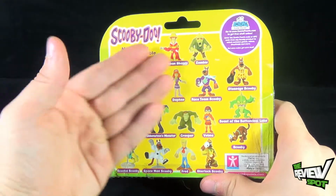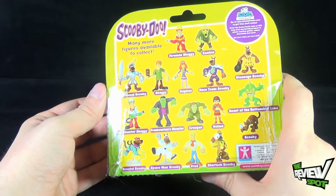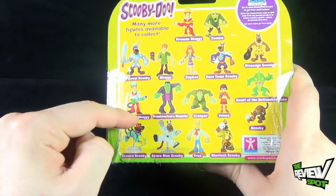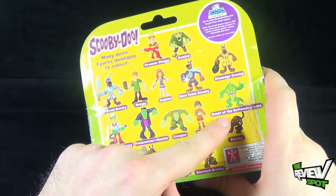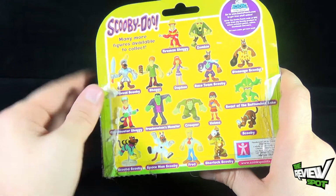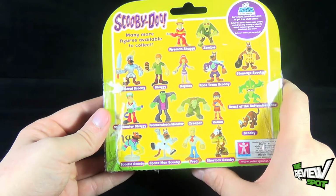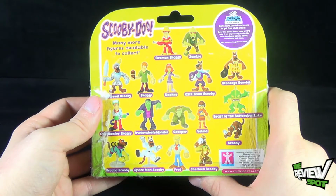Now, we've seen some of these before with, like, the goo. I think they were goo blind bags. The characters don't so much interest me, but what interests me are the monsters. The Frankenstein's monster, the Creeper, you know, Beast of the Bottomless Lake, of course the zombie. Those interest me, the rest of them, not so much. This comes to us from the folks over at Character Building.